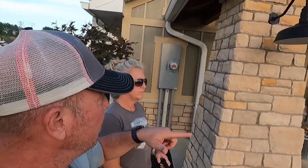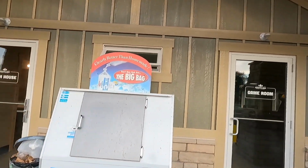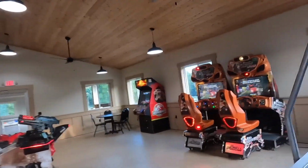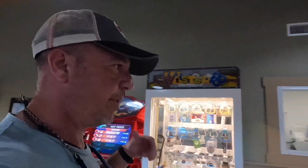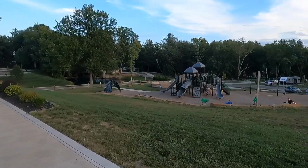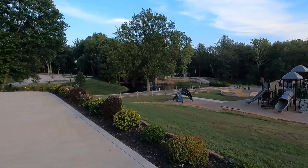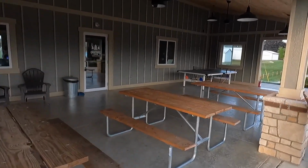As you come around to the side, you've got the bathhouse in there, which has I want to say three or four bathrooms and showers. In here you've got a cool little game room. On a rainy day when the kids want to play, put them in here. The jump pad is really a big hit with the kids. You've got a jump pad, a playground, and manicured grounds that are beautiful. You have your cornhole boards, cornhole bags, and ping pong tables.